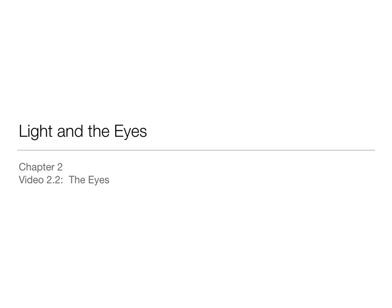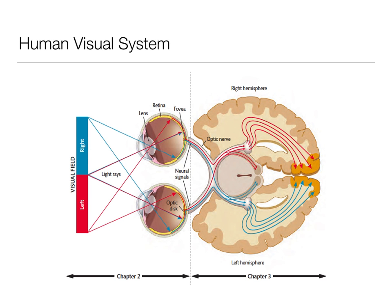Now we're going to focus on the eyes. So here is the human visual system. You can see how the eyes are connected into the back of the brain, and we'll talk more about those brain connections in chapter 3. For chapter 2, we're really just focusing on the eyes. You see that nice little dividing line between chapter 2 and chapter 3. We'll tell you how the information gets out of the eyes, and that's kind of where we stop. And we'll pick up the rest in chapter 3.